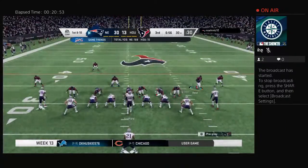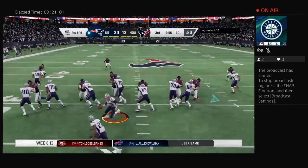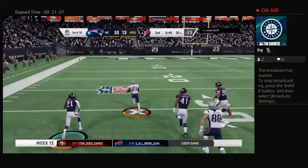The Pats at the line, ready to go. They built a good first-half lead. Now they have a chance to add on to it. And what I'm thinking is that the offensive staff spent the entire halftime just working with them on, here's what we think they're going to do to attack us in the second half.